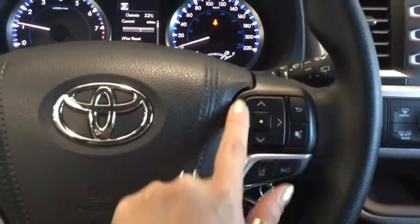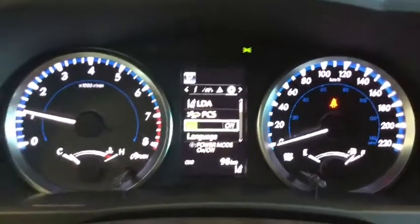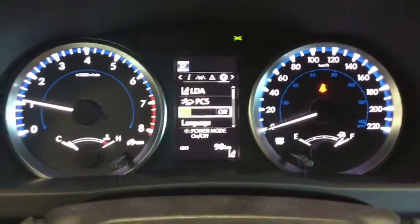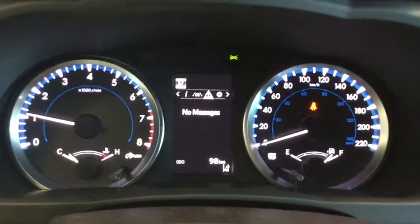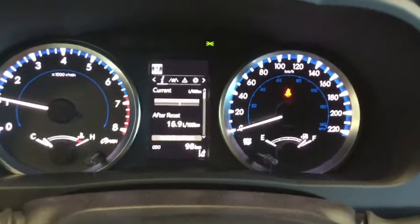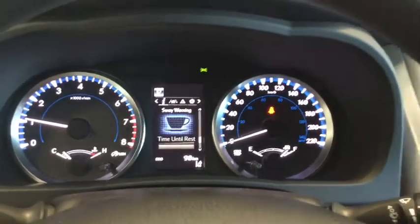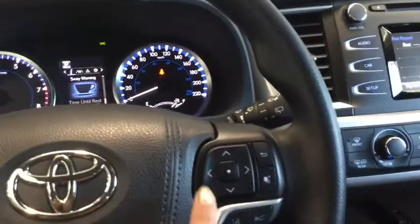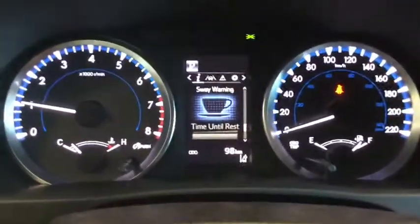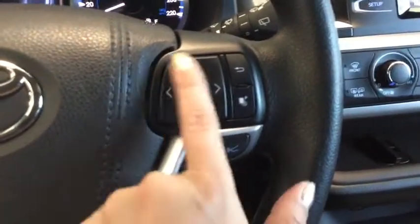You also have, this is the navigation for your central information display. So this is going to give you all of your safety settings, like your lane departure alert and your pre-collision system, any messages that your vehicle has for you, like your change oil light, and then you have all of your information like your fuel range, your eco indicator, your all-wheel drive control, and your sway warning. You can also set a rest time there for those longer trips, and it will give you a notification. So lots of great information in these buttons here.